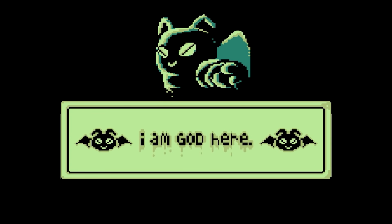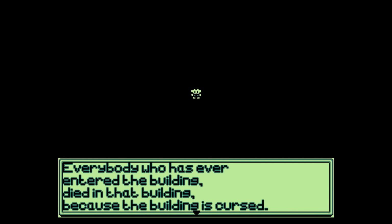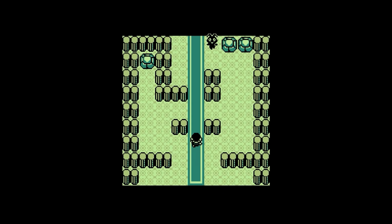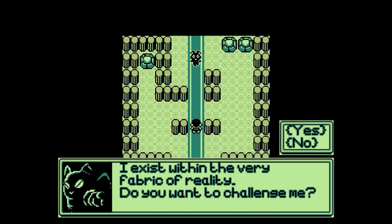In the game, the player plays a young boy trapped inside of a gothic building. After searching the building for a while, the player will come upon an entity. He claims to be an all-knowing being that exists within every fabric of reality. The being then poses a question. Do you want to challenge me?